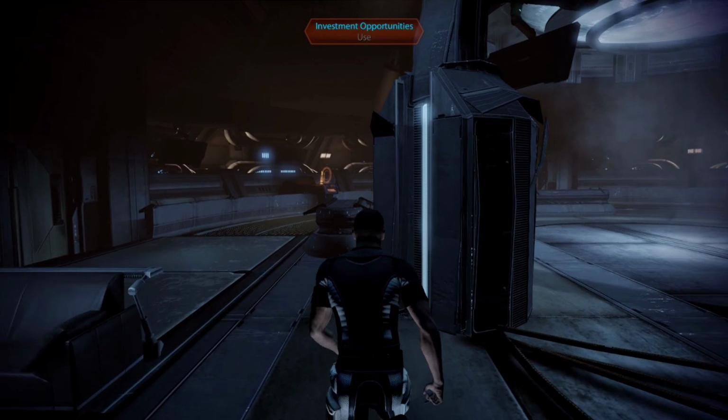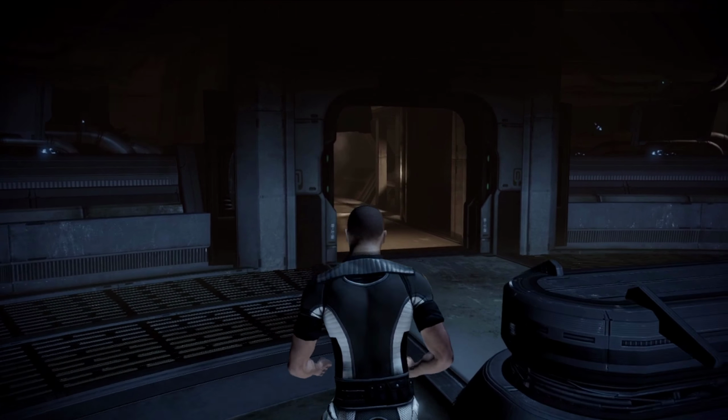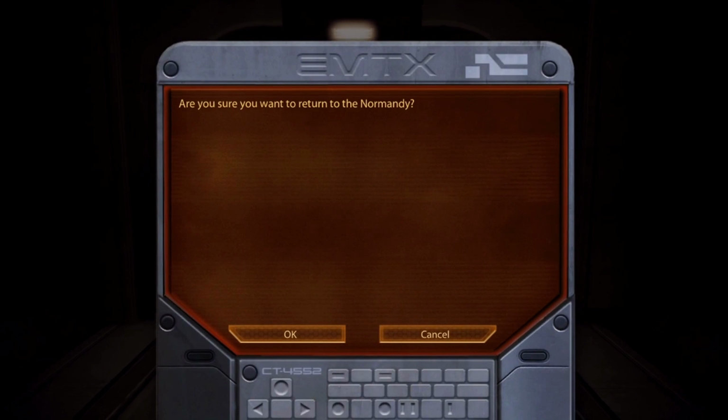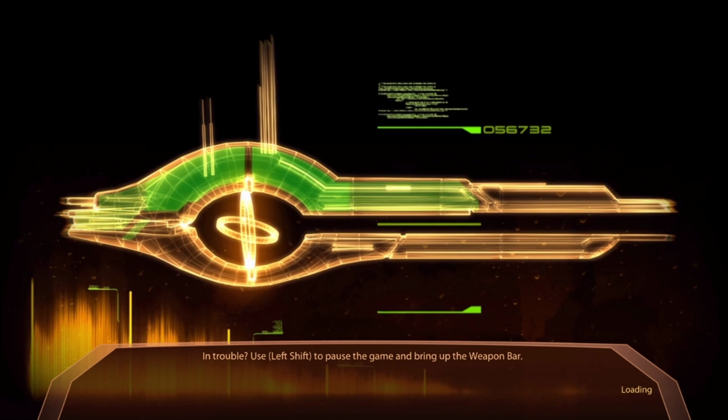Alright, so investment opportunities. We already looked at that. That's pretty much a calendar thing, too. Anyway, time to go to Normandy. Okay. And that was the Shadow Broker's ship.